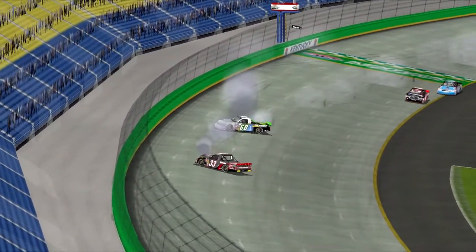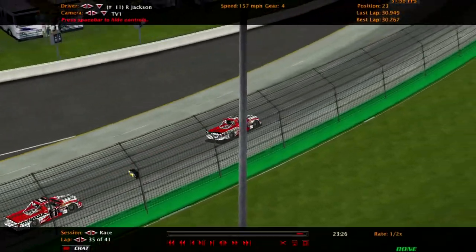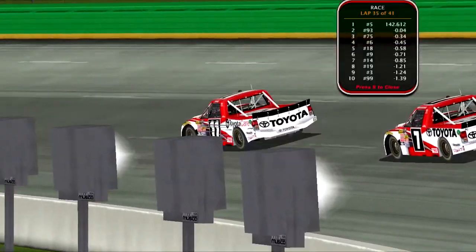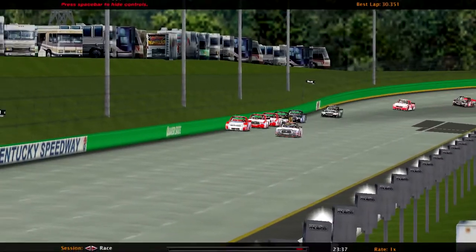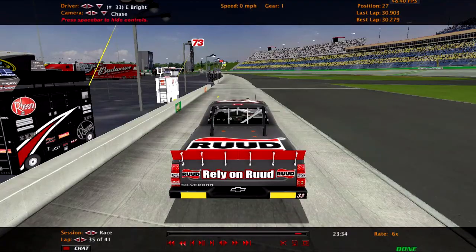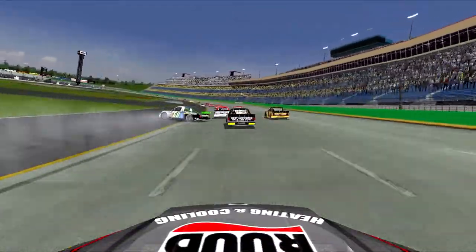Oh, Nick Gunther, is that Waluigi Gunther? I think that was Robbie Jackson got turned by Annie Thomas into the outside wall, and that started that entire thing. Oh, jeez. Acevedo is still the leader as the pace car tries to catch up with the traffic here. Oh, Robbie Jackson taking a violent accident there.